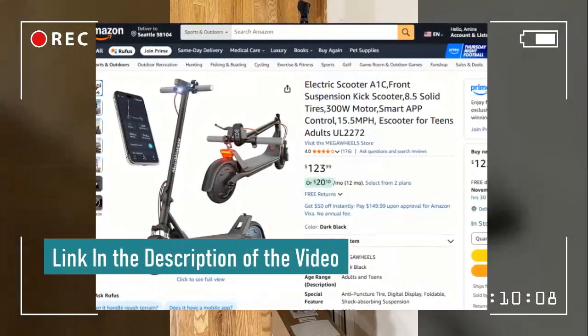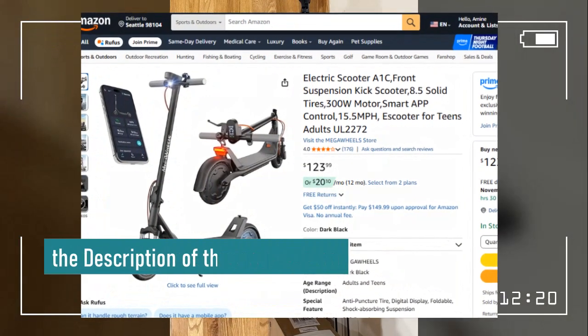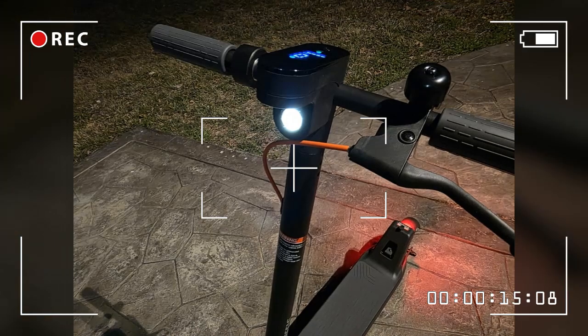Now, let's not waste any more time and jump right into the details. Now, let's hear directly from our first reviewer about their experience.